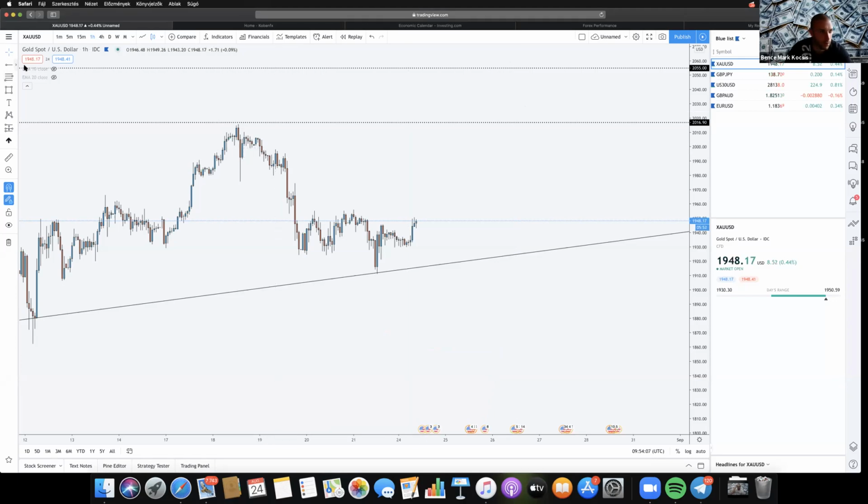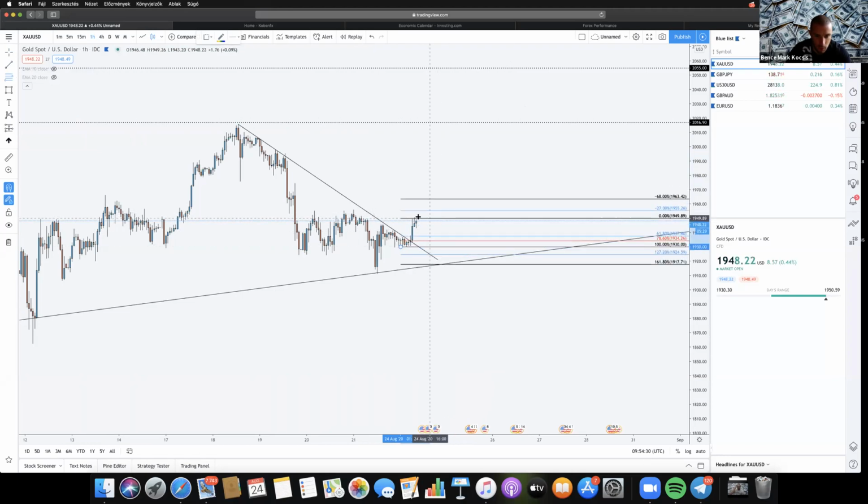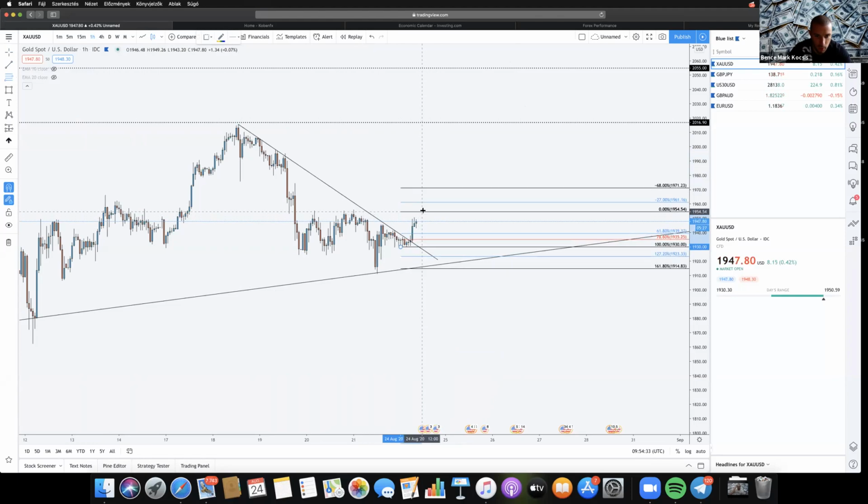Okay, so what we can find: counter trend line break. Looks like the price is very close to the previous highs. If I can find some nice pullback, I'll just place the Fibo from low to high after the first red candle closed, and I'm waiting for the pullback.